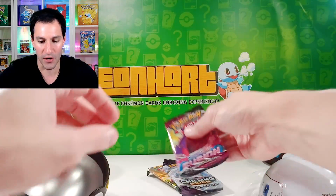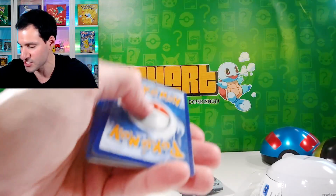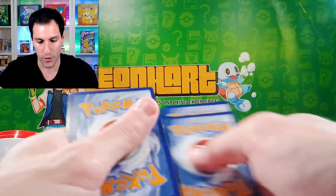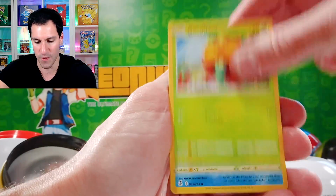Obviously, the Level Ball wasn't as crazy as the other ones, but an Evolving Skies pack always presents a great, great time. Four cards, Psychic Energy. But at this point, let's see what we can do in these cards.